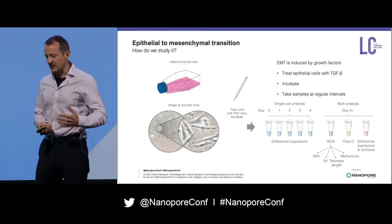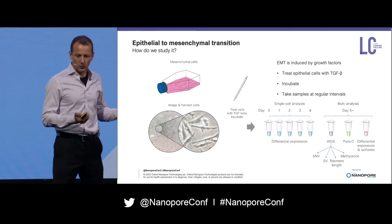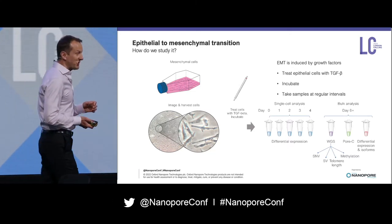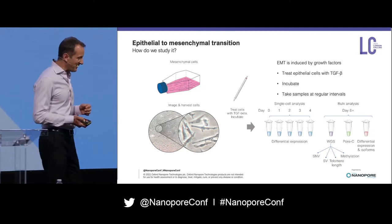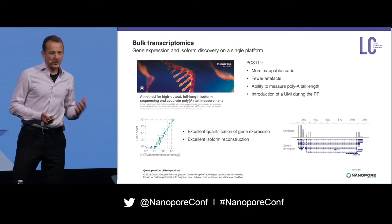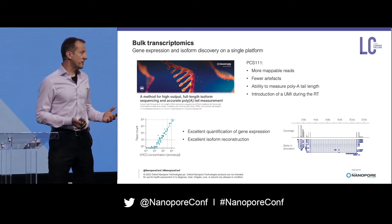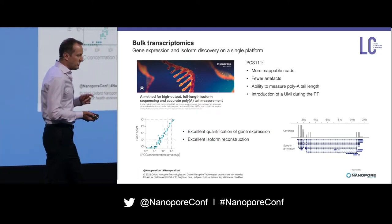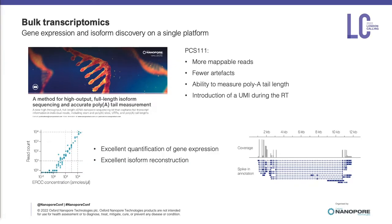So I'm going to get into the analyses that we did here. Which analyses were those? Well, the answer is pretty much all of the analyses, all the ones that we could think of, which I think is most of them anyway. So I'm going to start by talking about bulk transcriptomics. By bulk transcriptomics, we're talking about gene expression and looking for isoforms, isoform discovery, but done on a number of cells. And so you get a kind of average of what's going on in all of those cells. So it's a kind of zoomed out way of looking at what's going on in the cell at any one time.